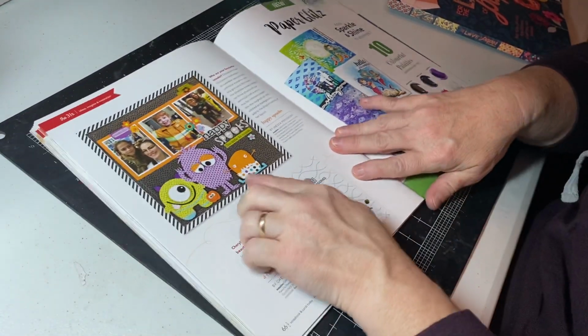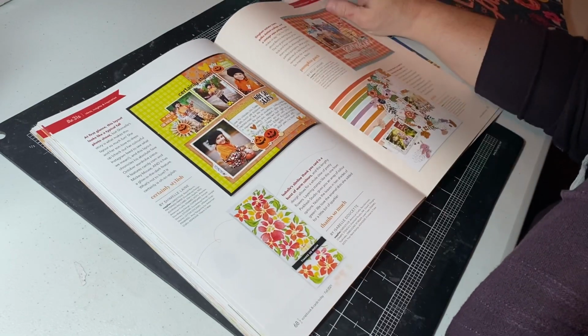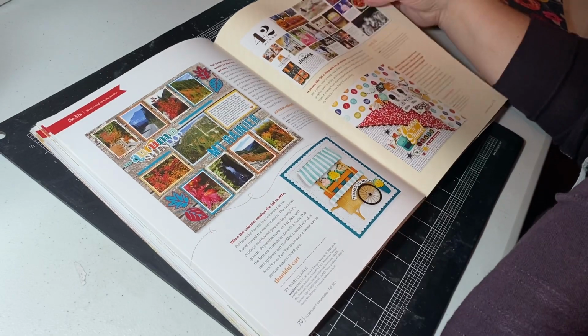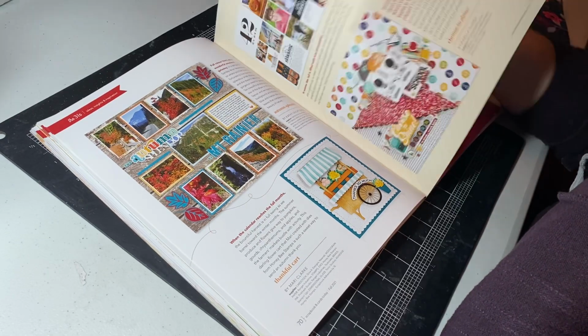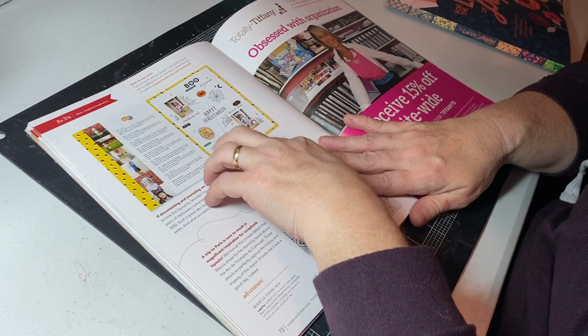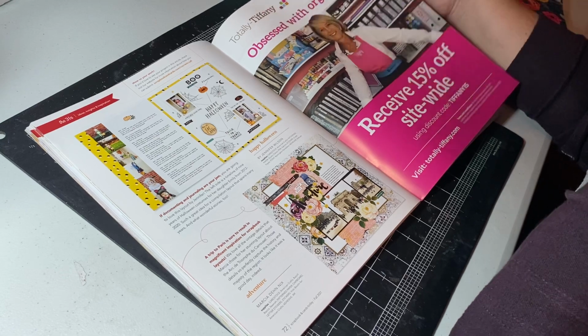Oh, that's cute. Look at those little monsters. Those are cute. That's cute, too. This diagram, Halloween diagram.